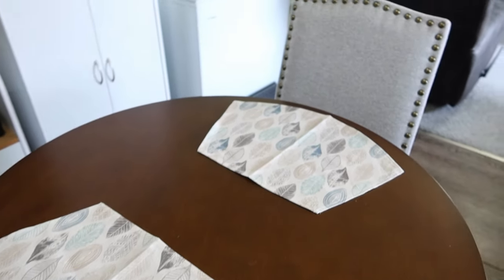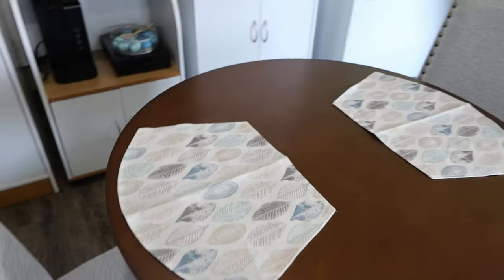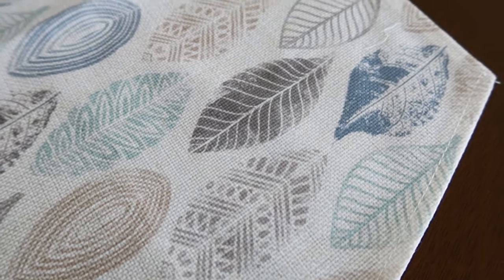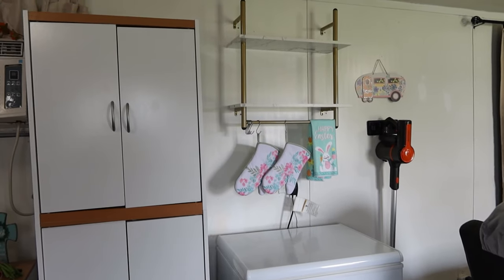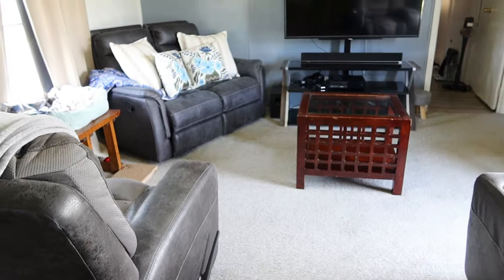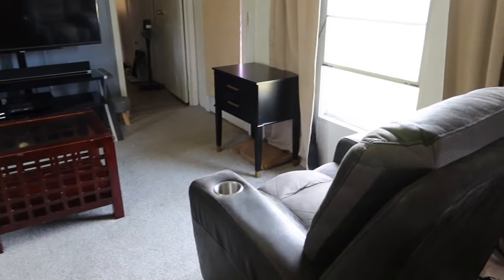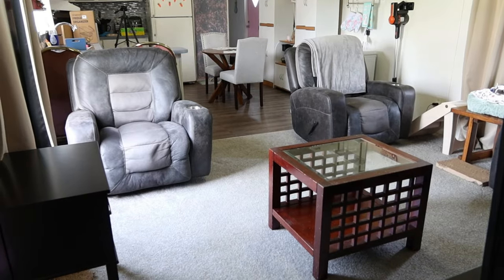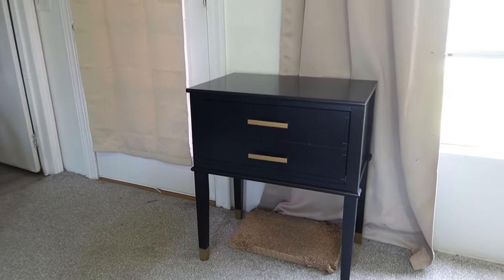Anyways, I got it in our bedroom. These table mats, I need to steam, which I have a steamer, so I will do that. But that's how those look. This is how I decorated this area, which I will go back and add a little bit to. I'm excited to show you all that. But here's how everything looks. I'm really happy with it. Let me know what your thoughts are.